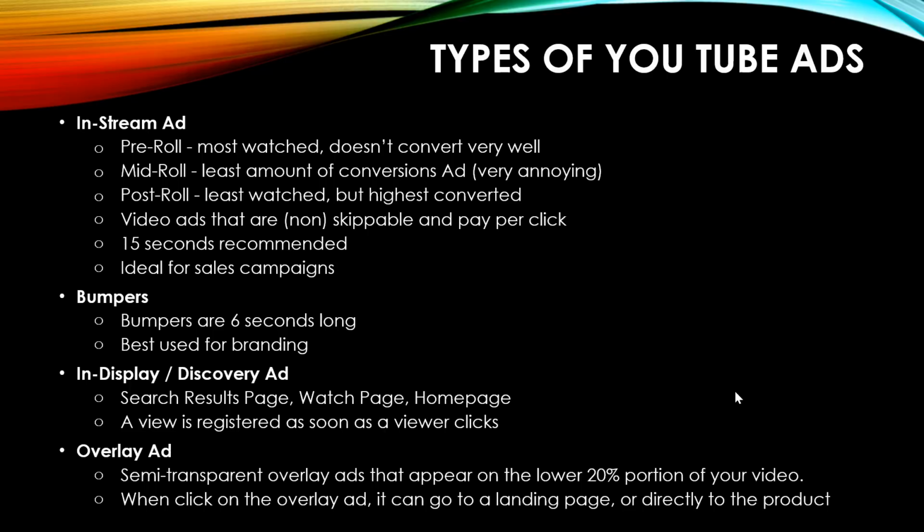All right, bumper ads, these are only like 6 seconds long, and they're best if you're talking about just branding. So you don't want to use bumper ads, and I'll be honest, I haven't used these yet myself, but bumper ads are just if you're looking at your personal branding. So keep that in mind.